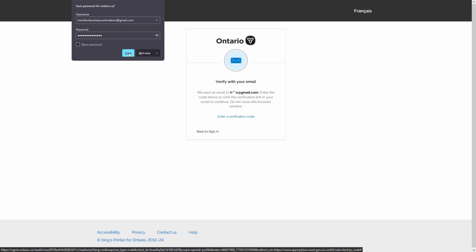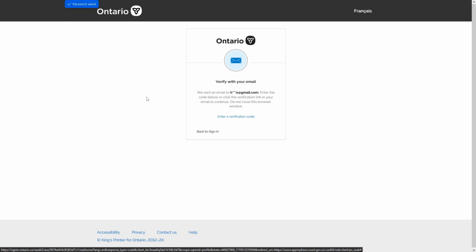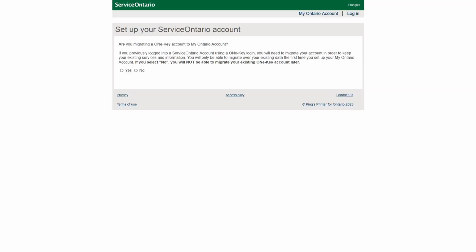You will need to verify the account through your email. Once verified, you will be led to this page. If you have previously used a one-key login to access Government of Ontario services, you will be given the option of migrating the account information to the new My Ontario account. If you had a one-key login, consider following those instructions so that you can access old account information. I do not have a one-key login to migrate over, so I will be selecting No for this option.